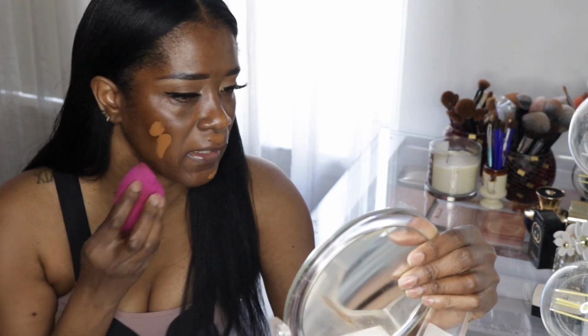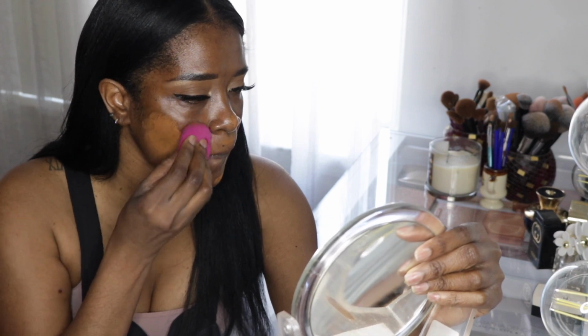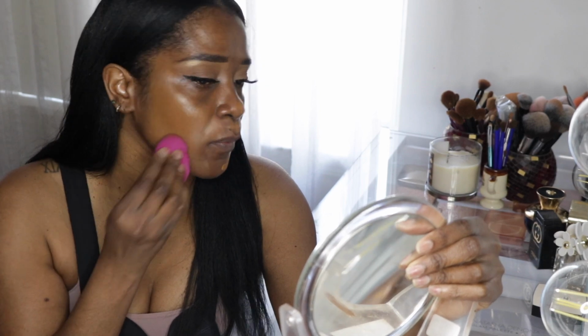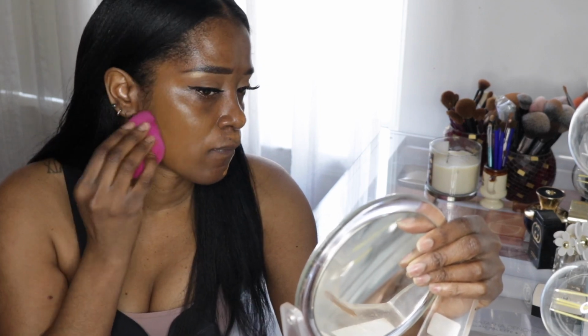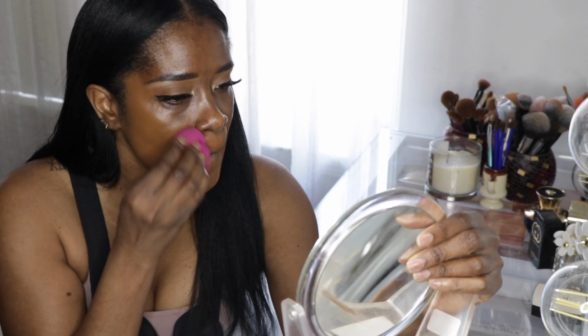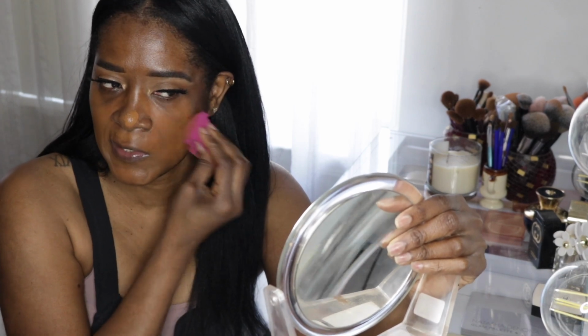It's a beautiful foundation. Last time I went in with a brush, I'm going to use my beauty sponge today. This is my e.l.f. sponge. Okay, I do like it better with the sponge. And this is the first time I'm putting this on, the shade 18G. Much better. Oh, I'm so glad I exchanged it.